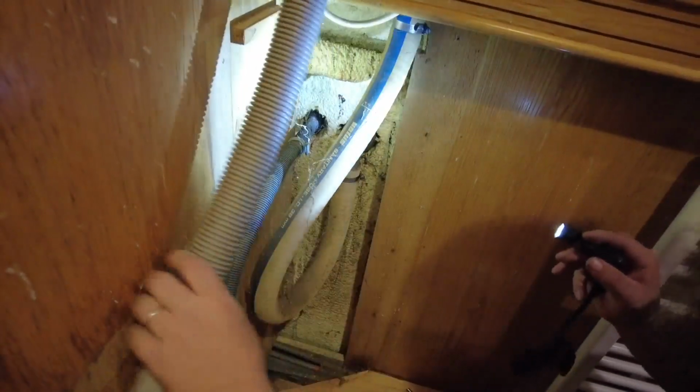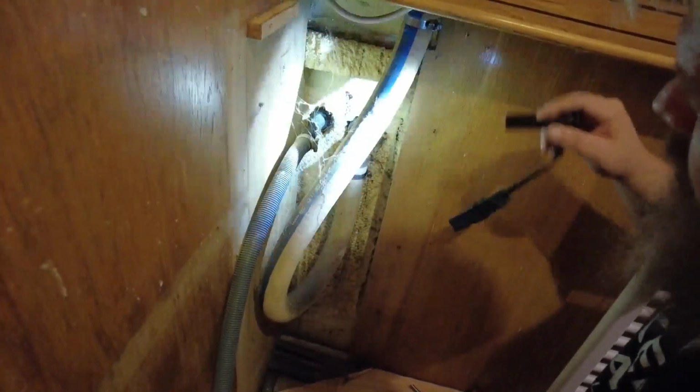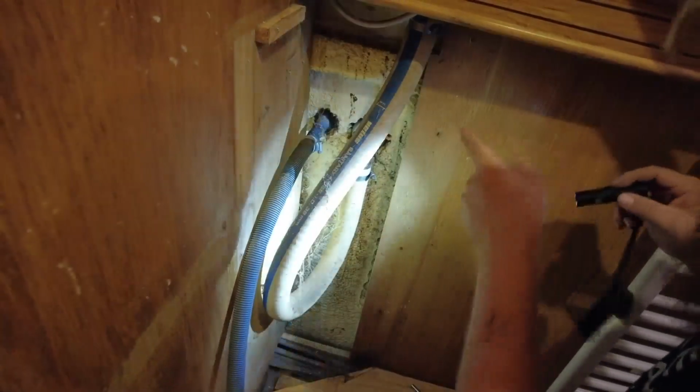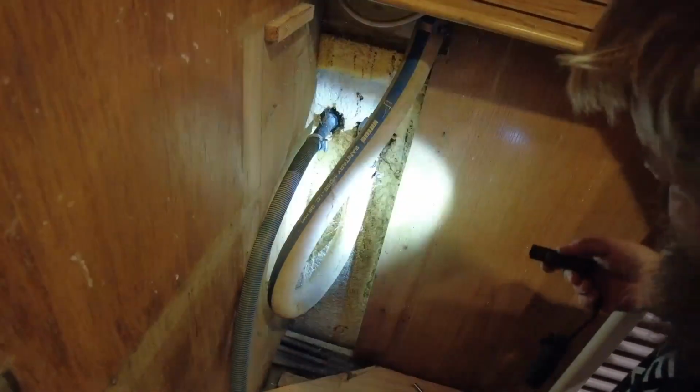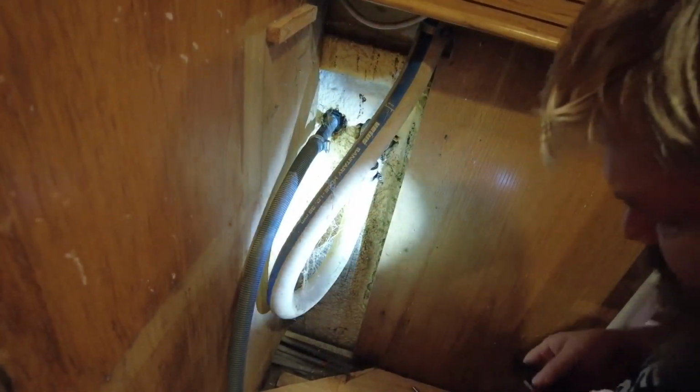Yeah. So we're going to disconnect them now. I'm going to take this off, and that off. And that will let us... this is a sewage pipe. So that needs to go up. I'll get a rubble sack.